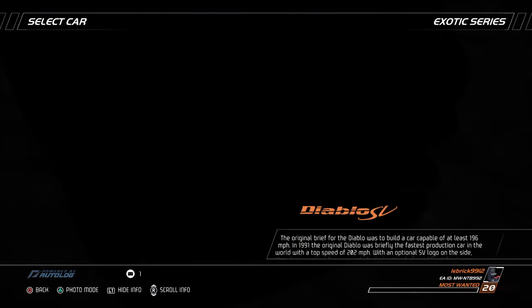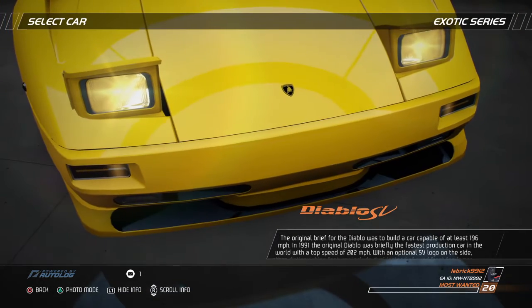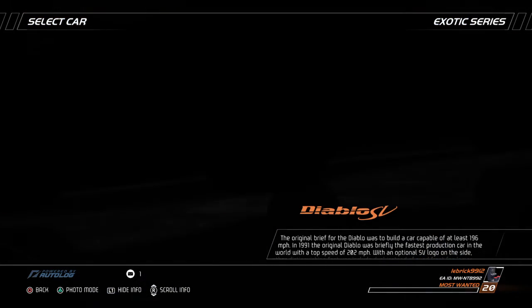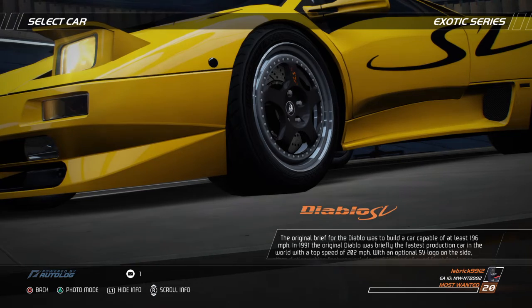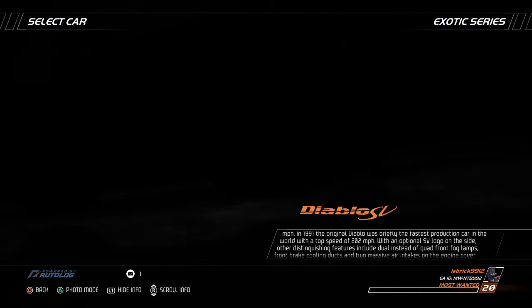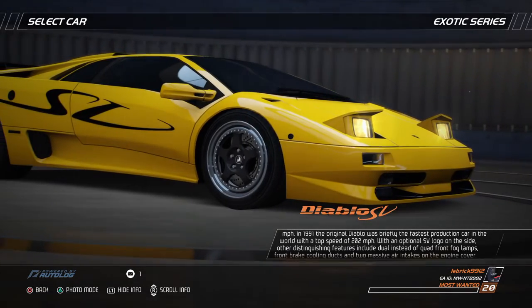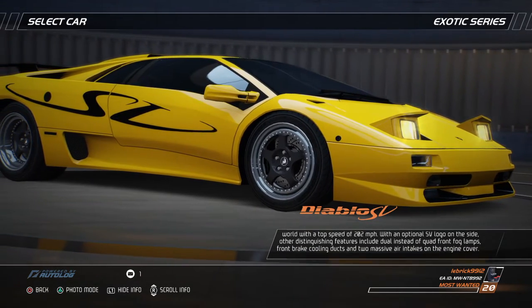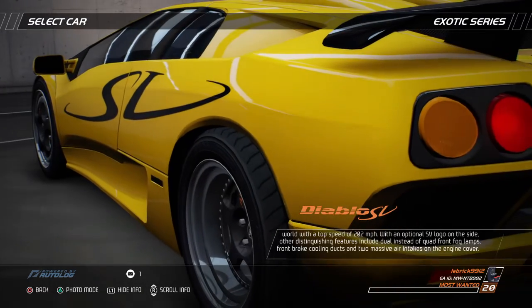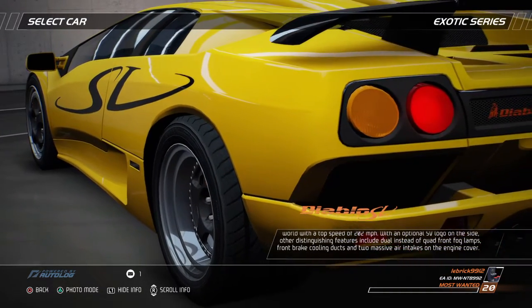The original brief for the Diablo was to build a car capable of at least 196 miles per hour. In 1991, the original Diablo was briefly the fastest production car in the world, with a top speed of 202 miles per hour. With an optional SV logo on the side, other distinguishing features include dual instead of quad front fog lamps, front brake cooling ducts, and 2 massive air intakes on the engine cover.